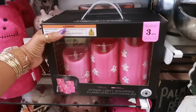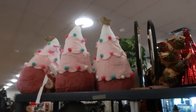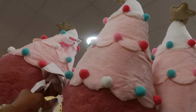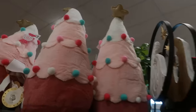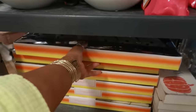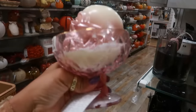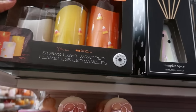These flameless LED candles with the ghost come with a remote. 20. Oh, and look at these. See, this is cute. 25. And it lights up. There's lights in there. Cute. Okay. More ghosts and pumpkins. Oh, look at this candle for 13. Oh, there's another one, just like the pink one, the candy corn.